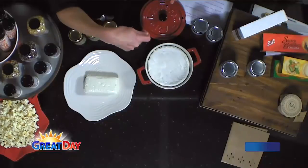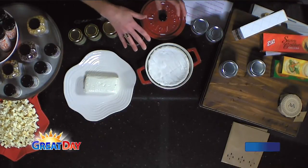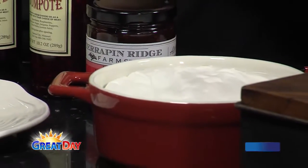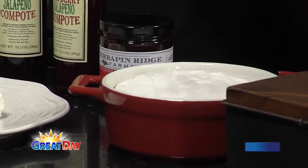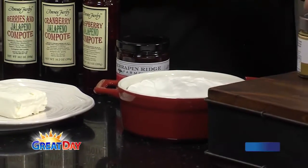You just buy a brick of brie, and you can leave the rind on the top, or sometimes I even like to cut it off just because it makes it easier to get the brie out after. And then you can drizzle it with honey or slivered almonds. We've got a bunch of different great compotes that you can just spoon over the top, and then you just throw it in the oven for like 10 or 12 minutes till it gets soft, and serve with bread or crackers.